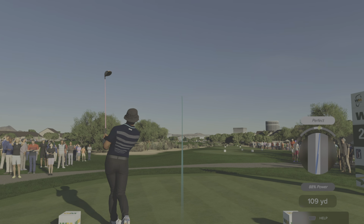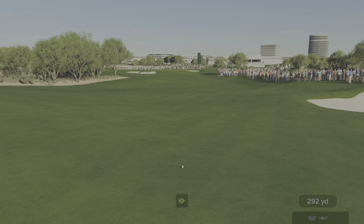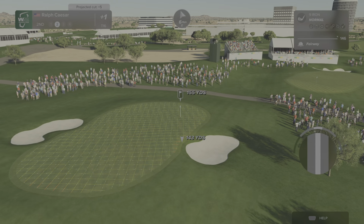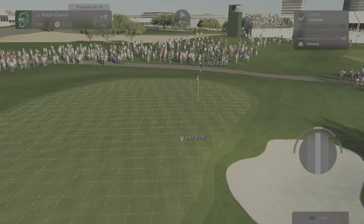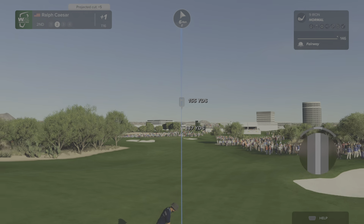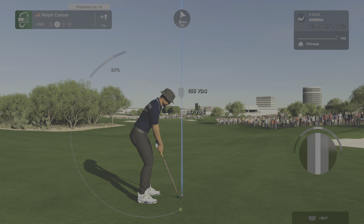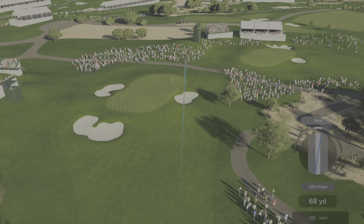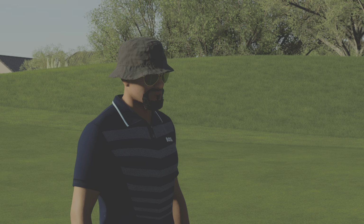Oh, that's a sweet-looking swing, that one. Henny, what have they got in front of them here? Setting up here from about 155. Choosing the 9-iron here. Nothing good out to the right. This is in trouble. Didn't quite have the right stuff there.